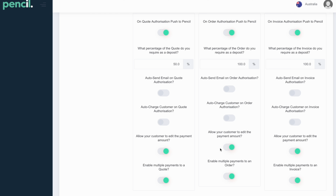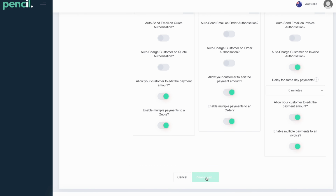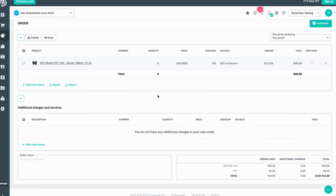In the PencilPay and Cin7 integration, you can set certain rules. So the rule I'm going to set here is that if a customer has a stored card on file and has 0-day payment terms, so prepaid or payment before dispatch, Pencil will automatically process a payment based on an authorized invoice. This is how it looks in reality.